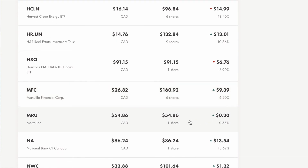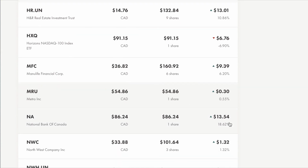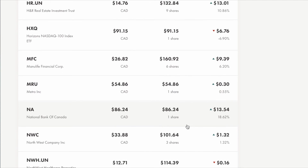And MRU, Metro, which is a supermarket that I often go to. So I have 1 share of it, and currently it's 0.5% up. And next one is NA. I have 1 share of it. It's 18% up, the best performance so far.